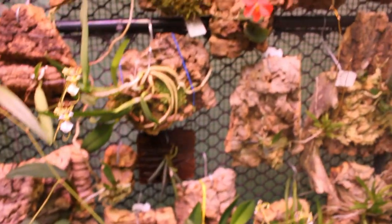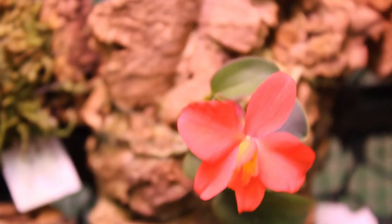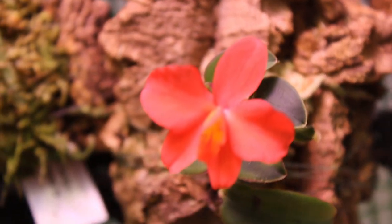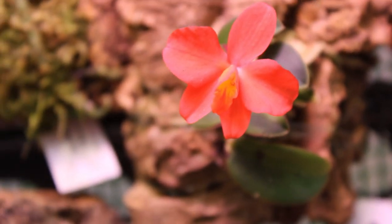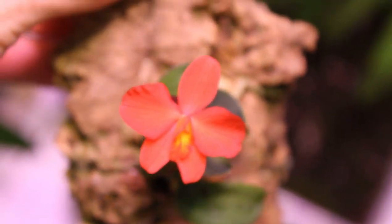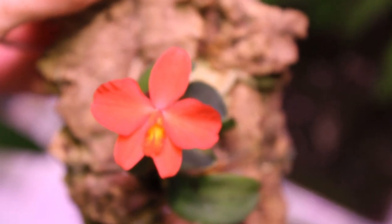The final plant that we have to look at today, because I know this is going much longer than I had anticipated, is our Sophronitis mantiquerae. Again, this is absolutely one of my favorite and most special blooms. The camera does not do this thing justice. I try to do this every time because I feel like you guys deserve to see the true colors of this plant. That is about as close as I can get it on film.